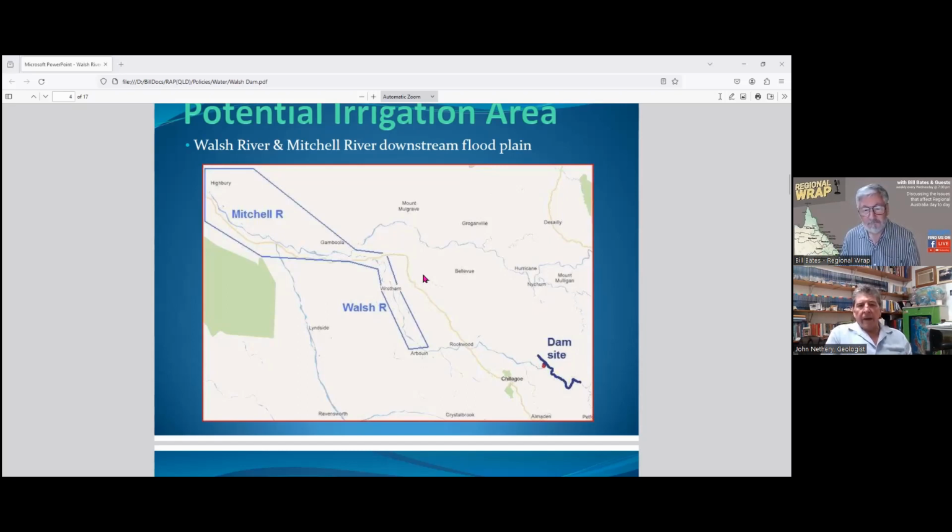That area that I've outlined on that slide, you go out there towards the end of the dry season and it's semi-desert, basically. But with water, that soil would be productive. Oh, yeah.